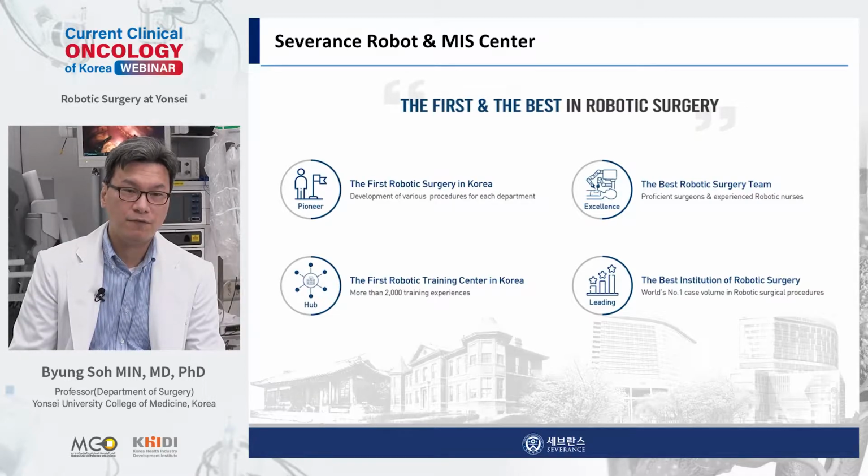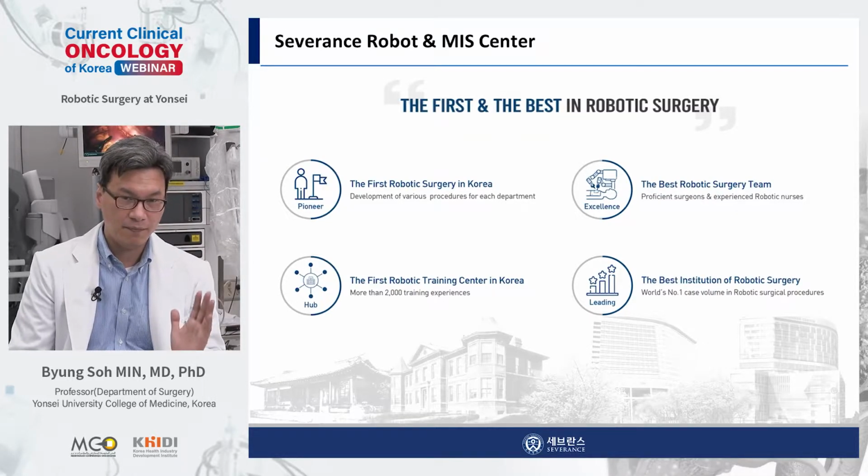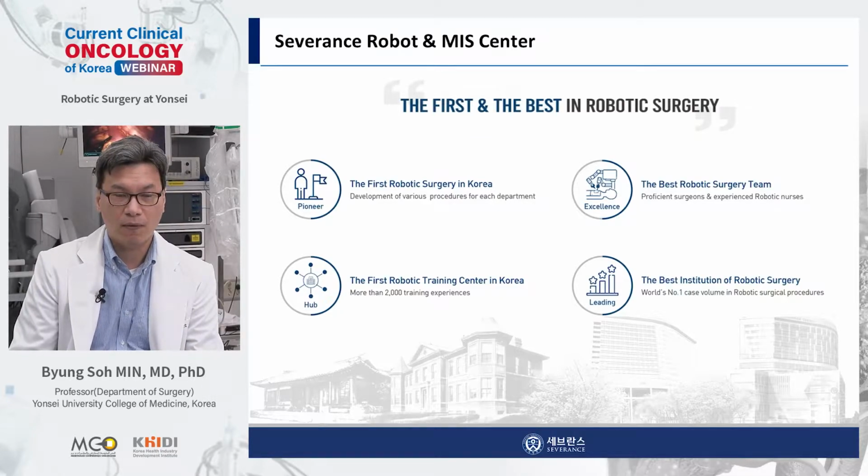We performed the first robotic surgery in Korea back in 2005, and we established the first robotic training center in Korea. Actually, I'm in the training center of robotic surgery in our hospital. Behind me, you can see our robotic system for training. And we have the best robotic surgical team, and we are also the best institution of robotic surgery. We have the world's #1 case volume in robotic surgical procedures.